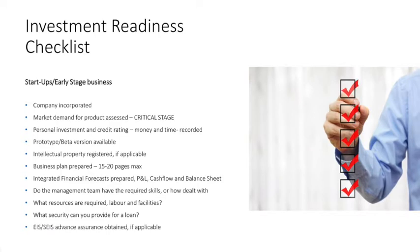Have you got any patents, trademarks? It's great if you can get a patent or a trademark, but it's not always the best idea. They can be expensive, so you need to assess that against going to the market.